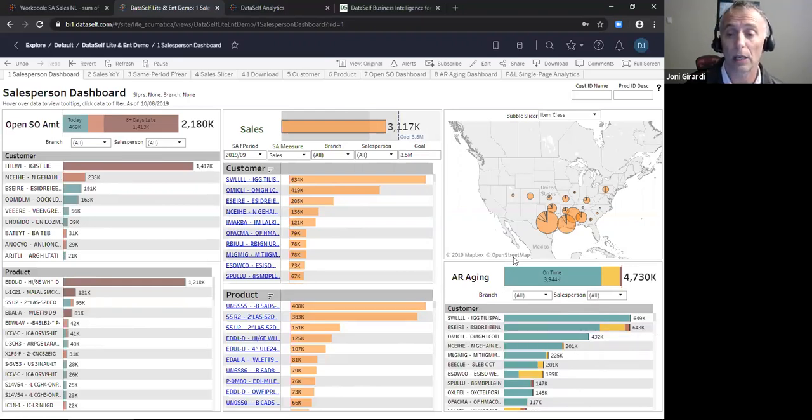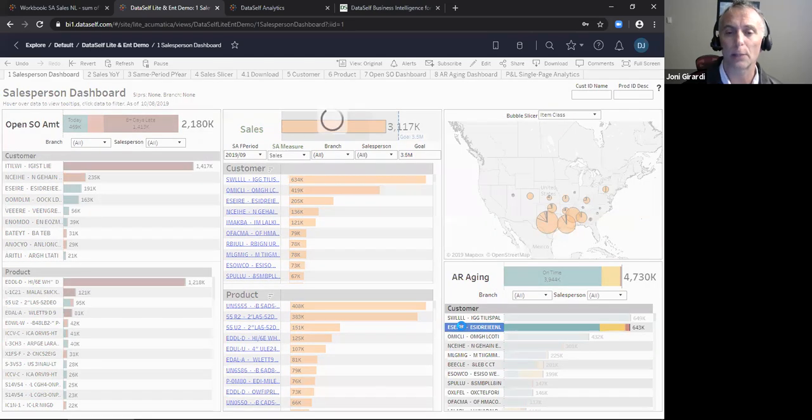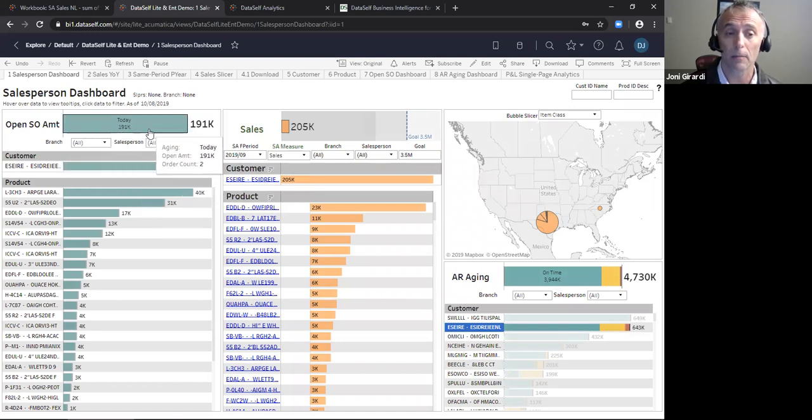For instance, when I look at the aging, I see that one of my customers, the second biggest customer by aging, has a lot of late invoices. Is that a problem for my current sales orders? I don't know. Let me select the customer. By selecting the customer, the whole dashboard changes. It even shows me that, yes, this customer has an open order today to be shipped of about $191,000, and these are the products. Will this get out of the door if there are late invoices?